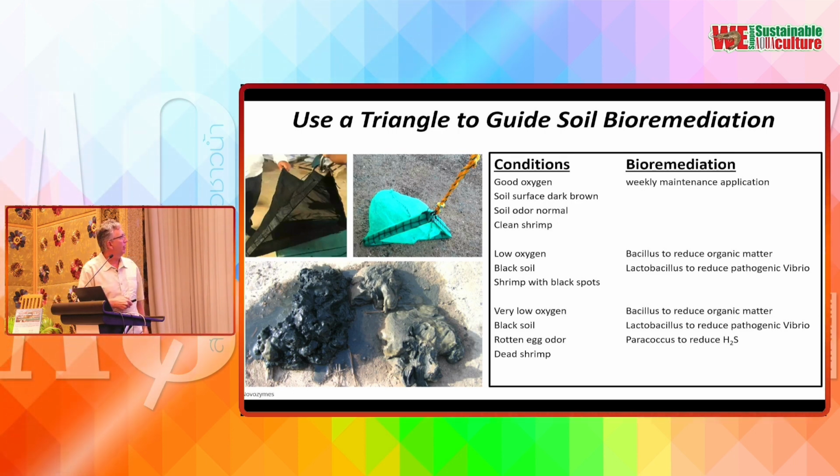And then you can look at the mud that you bring back in, and you might see some molted shrimp or some diseased shrimp. And it's sort of a way to check what the conditions are on the pond bottom. And based on the conditions that you have, you can develop your own protocols for bioremediation.